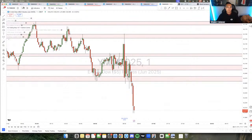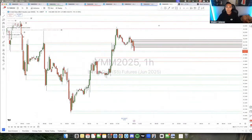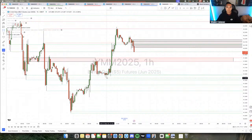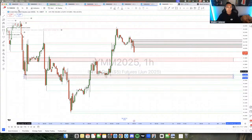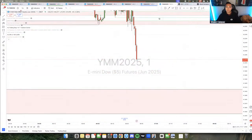So we got price down here now. Let me see if there's any support levels down here. Nice, Surin actually caught that trade, so nice work, Surin. So we got a support level down here. All right, so price is dumping a little further. It's going to be the 1 hour support level.